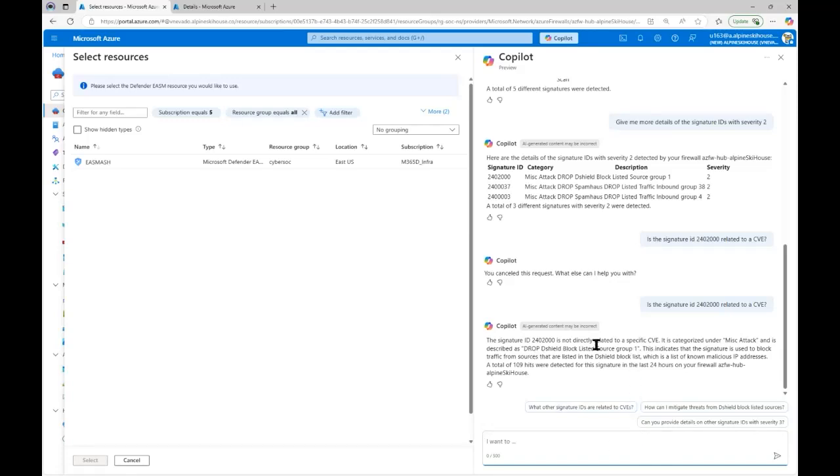So I just ran the same prompt here, and then I got the signature ID and so on. It's not directly related to a CVE. It's categorized under miscellaneous attack, and described as drop shield. So it's not related to any CVE. And one other question that we can ask here, in this case I don't have any other firewalls deployed, but I could even ask: has any of my firewalls deployed seen requests hitting the same signature ID, or let's say severity 2 IDs? And it would just run a query in each one of the firewalls.